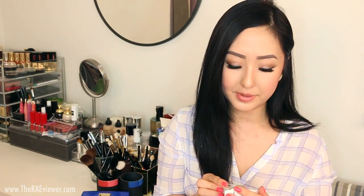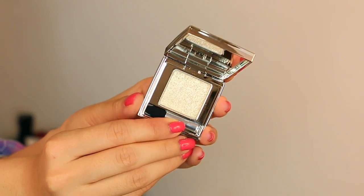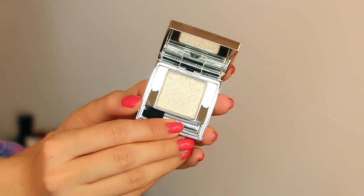Next, I got an RMK Ingenious Powder Eyes Metallic Gold MEO2 eyeshadow, and this one is actually fairly similar to the Shu Uemura 311, and I would say that this one's a little bit less glitzy, so I would definitely pop this under the lower lash line even during the day if you don't work in a really conservative setting.